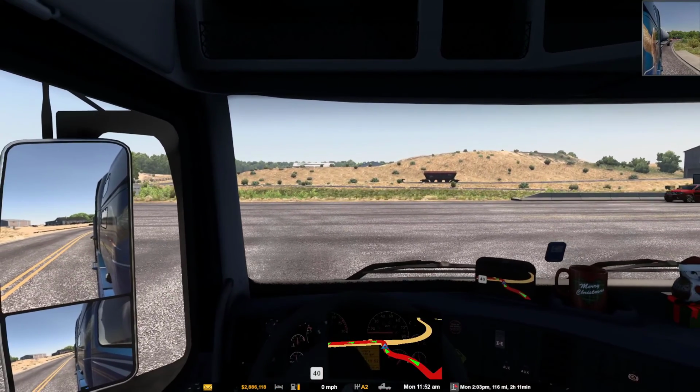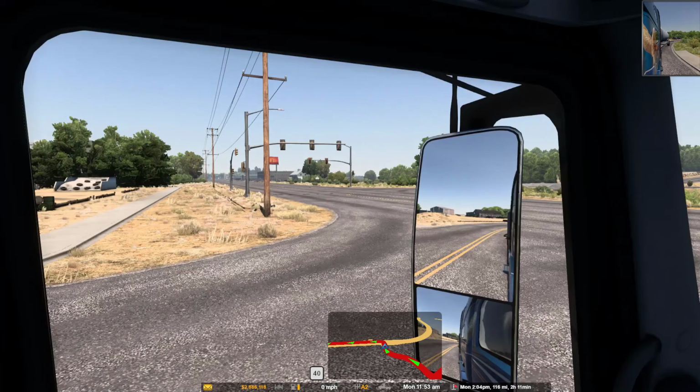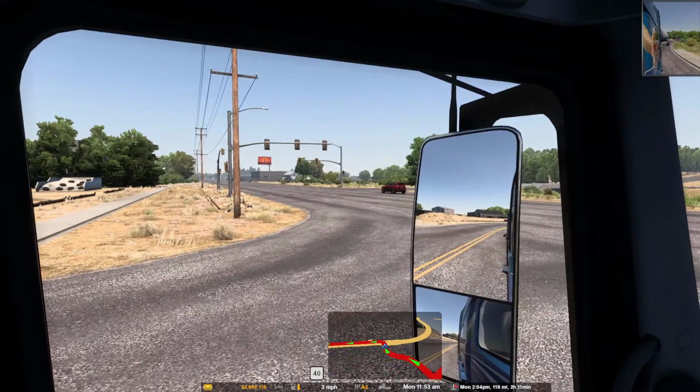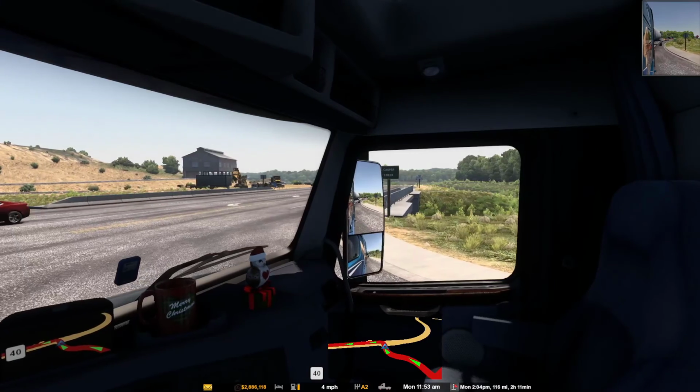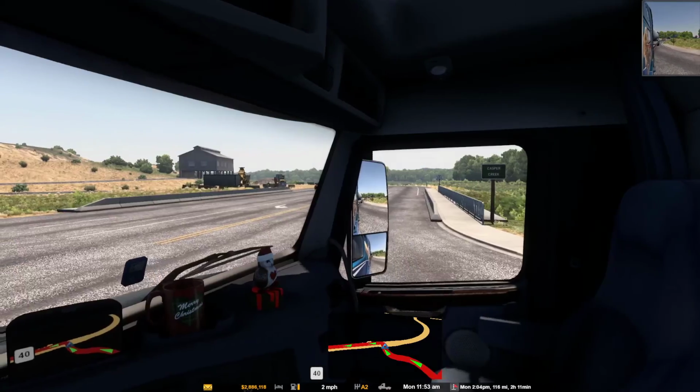Well, what's that up there? Yeah, this is funny. We got the light right there. I'm just gonna keep crawling out. Oh, wait.